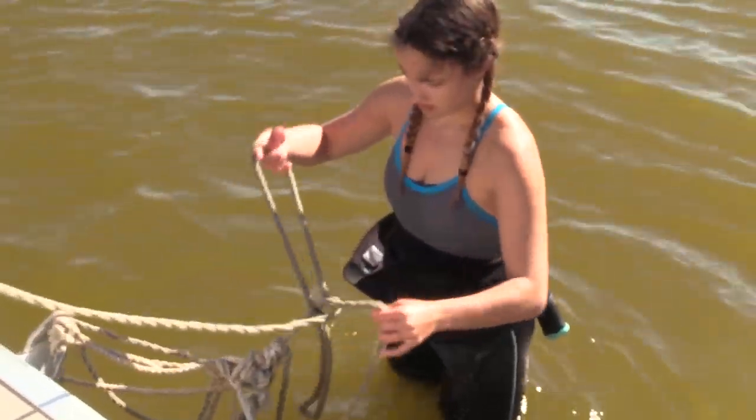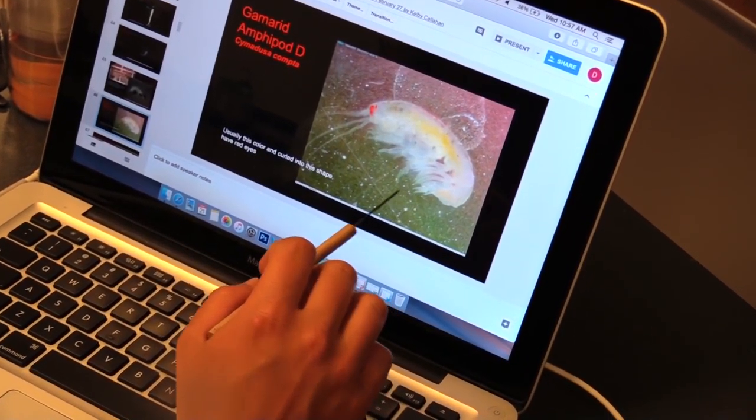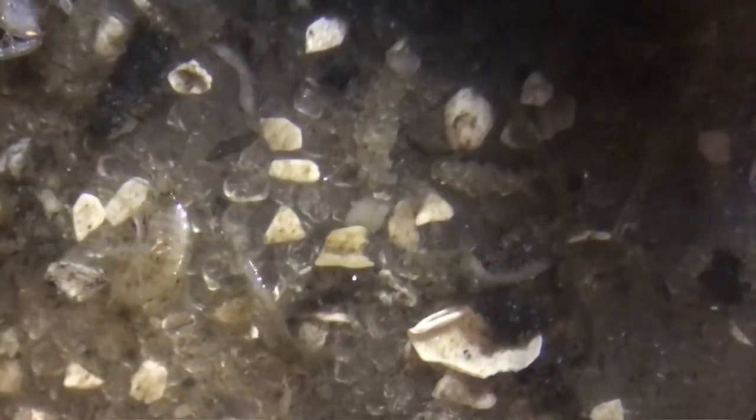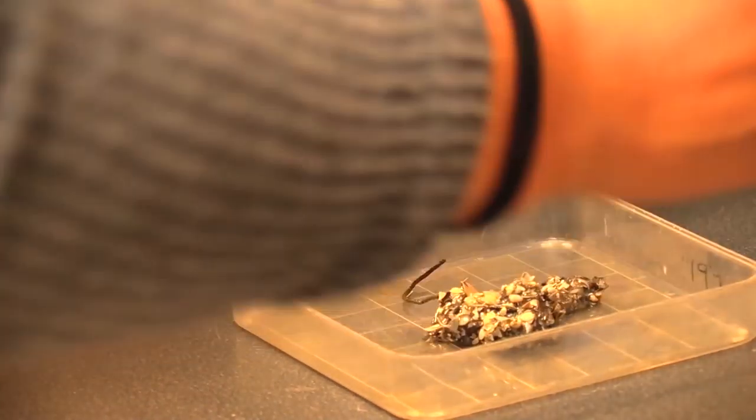What exactly are polychaetes and amphipods? "Polychaete is a group of annelids, which is just like worms that live in the sediment. And then amphipods are these cool little crustacean things. They're segmented, like they look like an insect is the closest thing that I can explain them as. And they also live in and on top of the sediment. They're more mobile because they have little appendages."